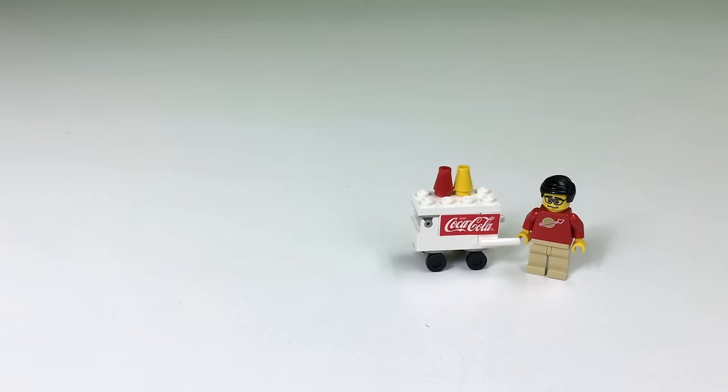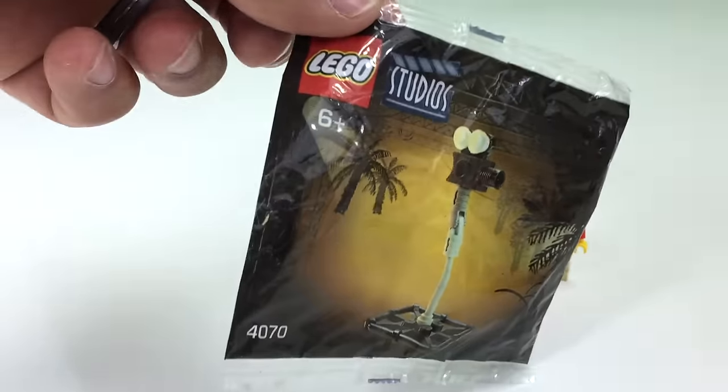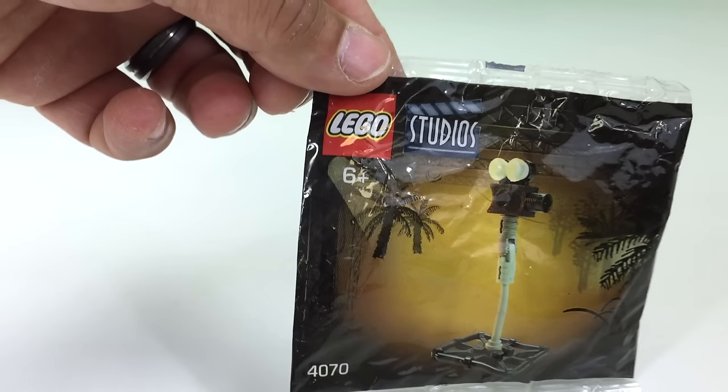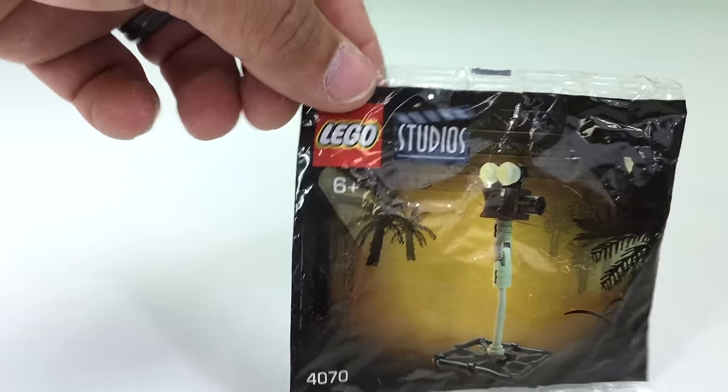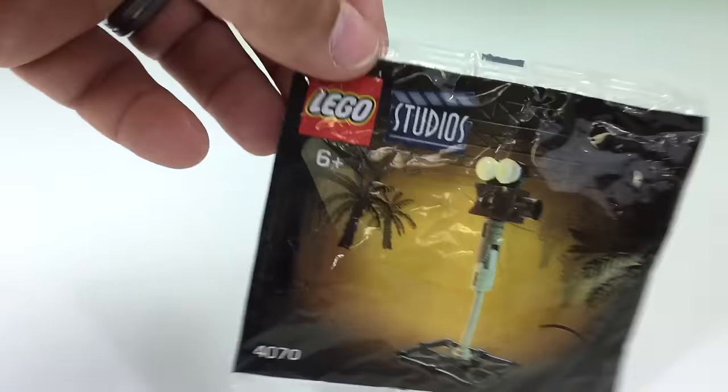It's BrickTsar. Got the Coca-Cola hot dog cart. That means it's time for another Lego Studios Coca-Cola Japan exclusive Polybag. This one is set 4070. It's the stand-up camera. I'm going to open it up.